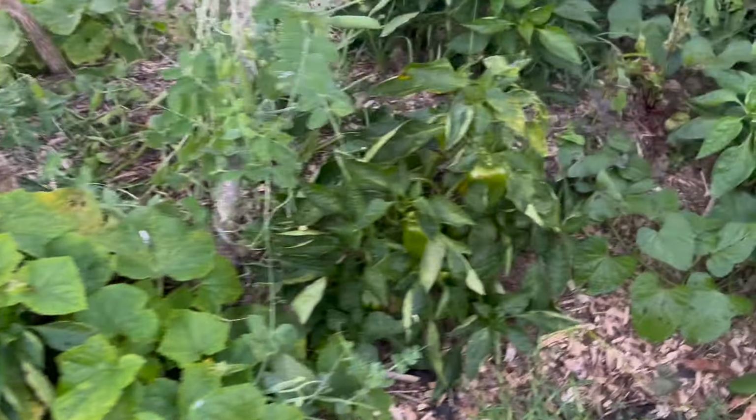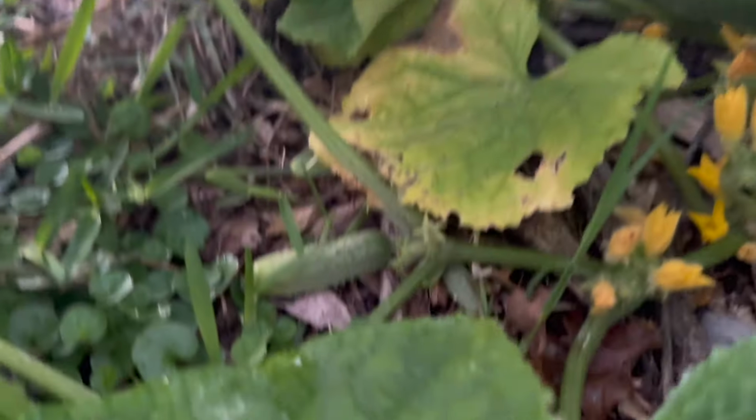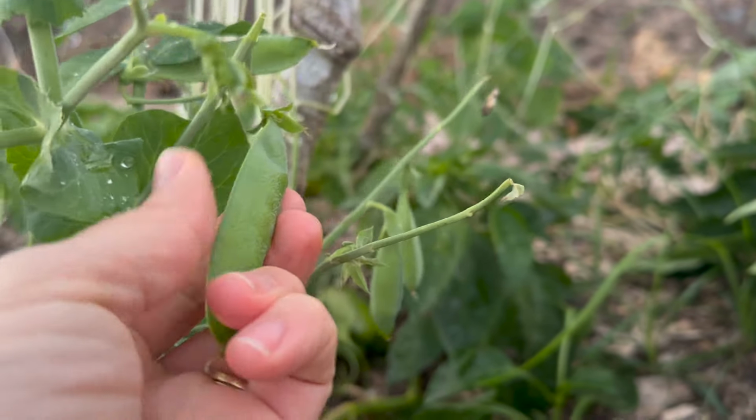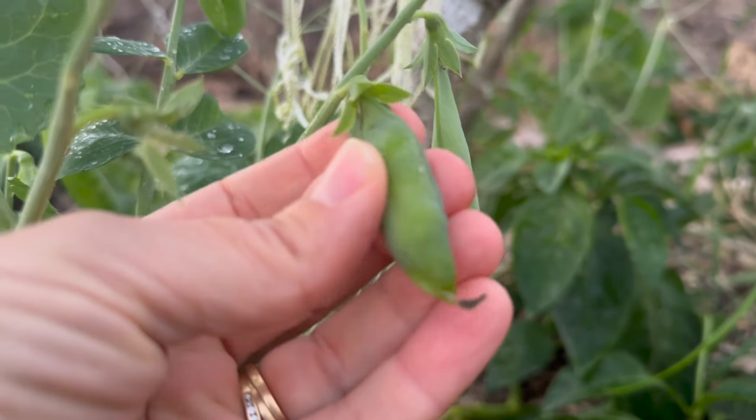So, I don't know if it's too late for these cucumbers. They took a long time to take off, and they've got a tiny little one. These guys are what I am really excited about. These are English peas. Or, as we would say back home, they're just peas. Of course, if you say peas here, people think you mean cow peas. I'm trying to bust this open with one hand. It's kind of tricky.